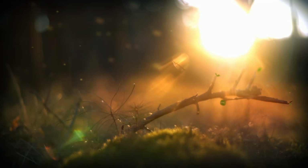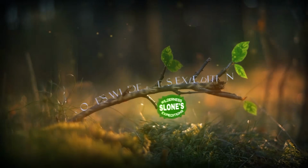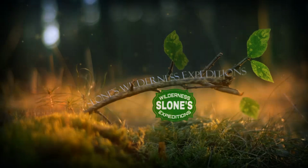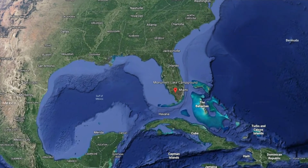We're at Monument Lake Campground today in the middle of Big Cypress National Preserve. I'm going to give you an overview of what this little campground offers. There are 8 campgrounds within Big Cypress National Preserve.